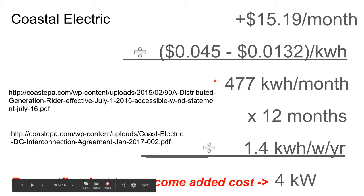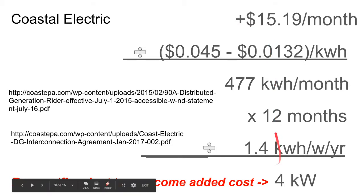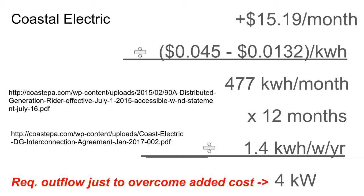And it turns out to be a 4 kilowatt solar array. And so if I'm doing solar at $2 a watt and I have to add a 4 kilowatt array onto the system just to overcome the rider, because at that point it's all going to be outflow, what that means is the customer effectively has to spend $8,000 more on their solar array in order to overcome the local tax that's been placed on them by their utility monopoly. And so at that point they say, forget all this, I'm going off the grid.